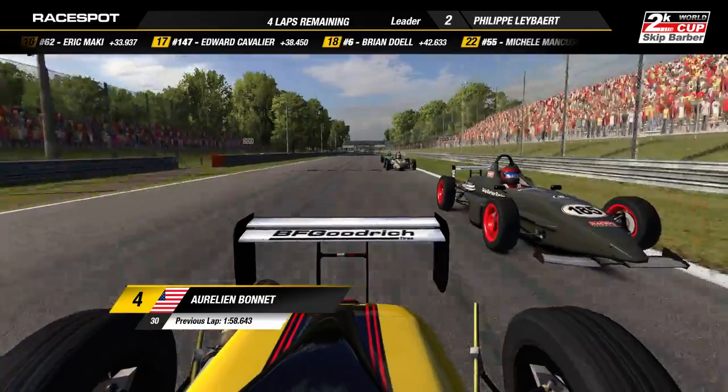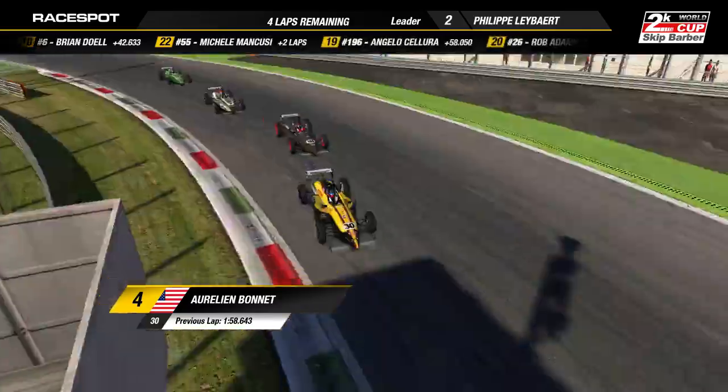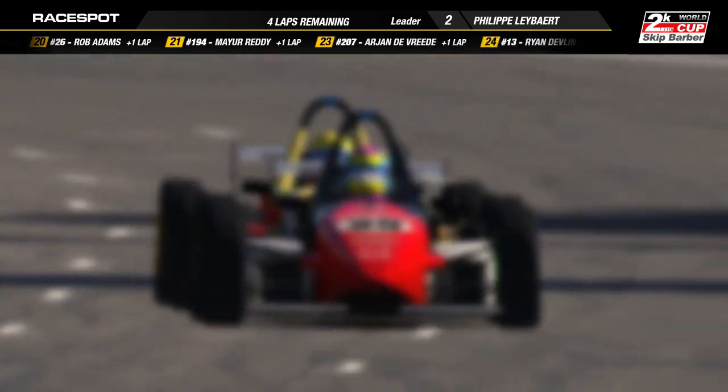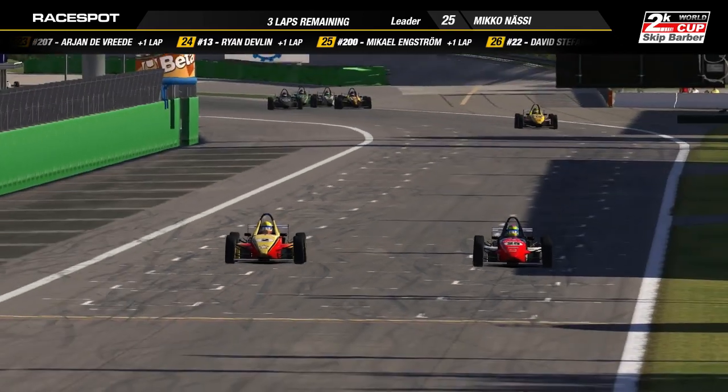But also, look at how much they're closing on Ricardo Faria, as Miko Nassi has caught and passed, actually, Felipe Leber going through Parabolica. But Leber, with the exit off of Parabolica, should definitely retake that position as we enter just 2 laps to go.